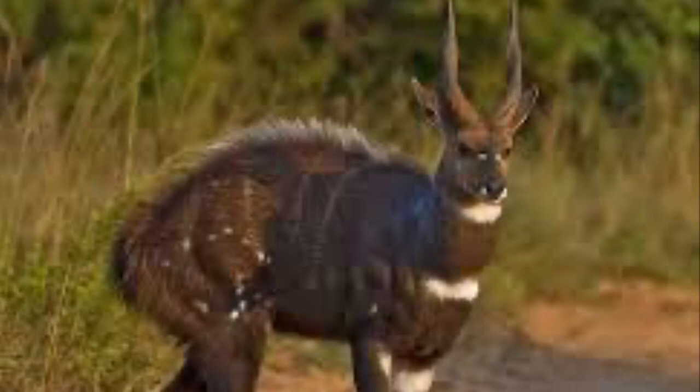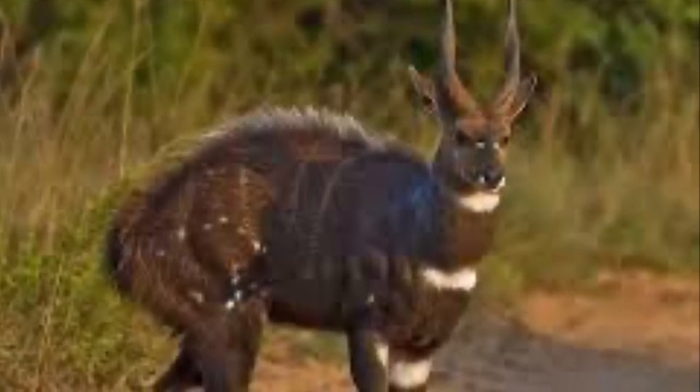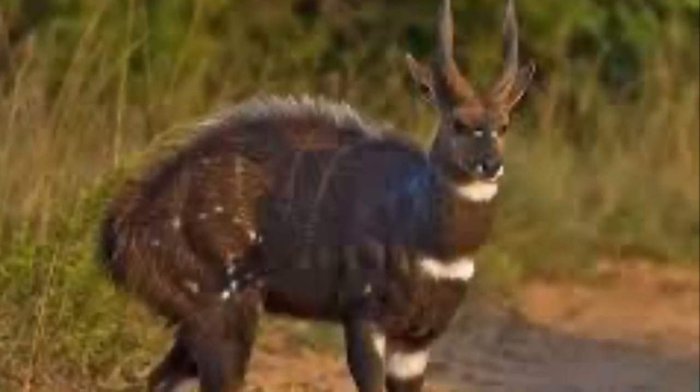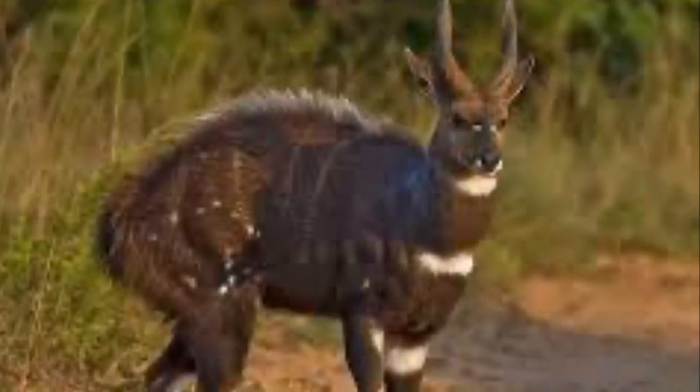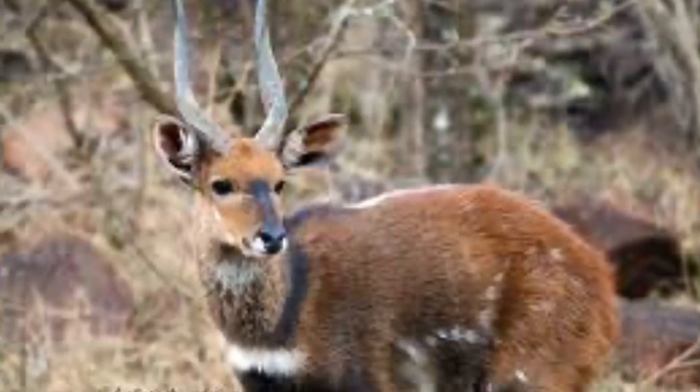Bushbuck reach maturity at 1 year old, and they can live to be 12 years old in captivity. The bushbuck is listed as least concern on the IUCN Red List and has a stable population in the wild.